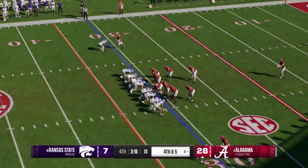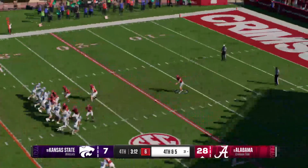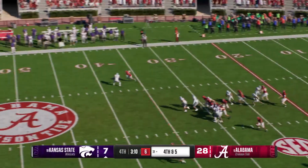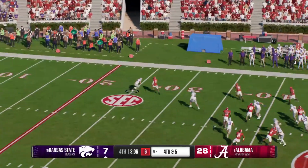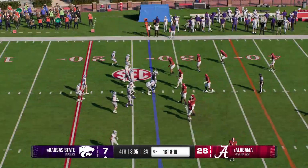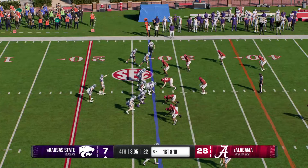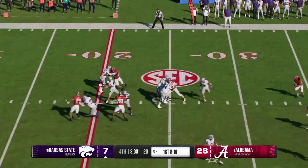The Crimson Tide will bring the punt team on the field. This will be the 2nd time they've had to kick it away. He'll bring it back. It's Lockett. And they'll get him down after the return at the 27-yard line. K-State has the ball back, and the Power Cat offense returns to the field.